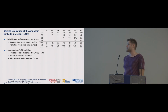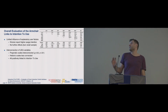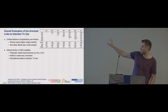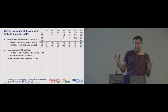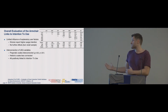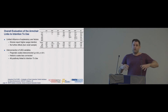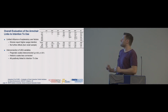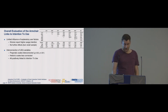When we look at the interconnections of the variables from the user experience questionnaire, we see that all scales from the pragmatic component are highly interconnected. This is the triangle up here. And the hedonic scale, the hedonic elevation, is not that clearly interconnected. However, each dimension is positively linked to the intention to use. So if we focus on one dimension and increase it, then the overall intention to use this product will probably increase.